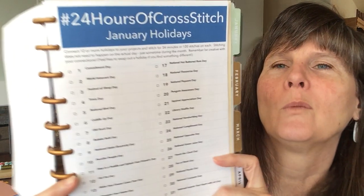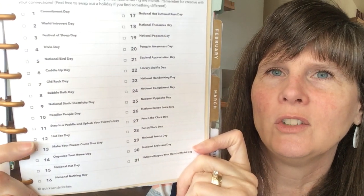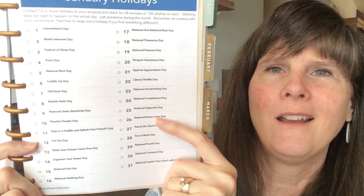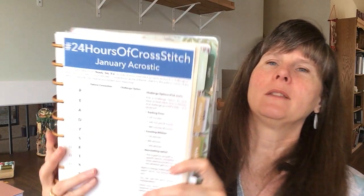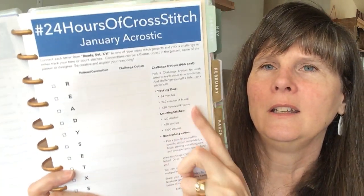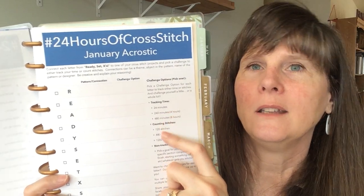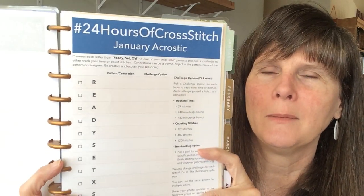She also has a monthly page where she tells you a holiday on each day. So there is a challenge related to stitching something that has something to do with that holiday, and you can get very creative with how it has to do with that holiday. And then she also does a challenge each month called Acrostic, where it spells something over here, and then you can use it. There's a couple of different kinds of challenges you can do that have to do with these letters of the alphabet during the month.